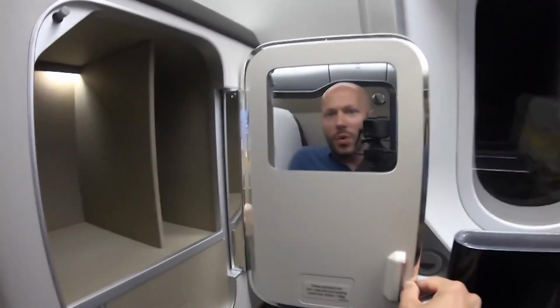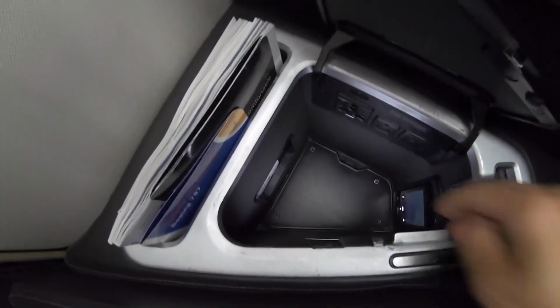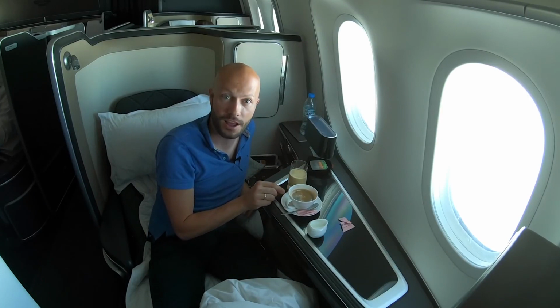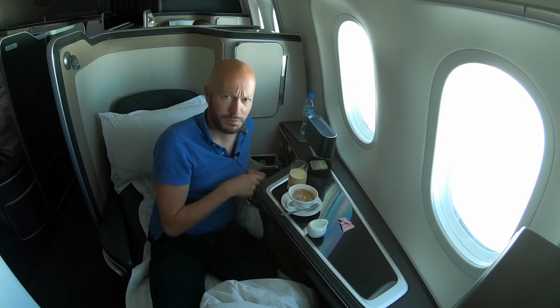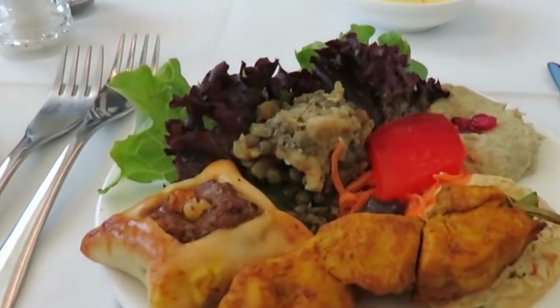A wardrobe and mirrored cabinet are accessible within arm's reach, and a compartment for plugs and tablets is subtly placed beside an armrest. The esteemed ambiance wouldn't be complete without a traditional afternoon tea with smoked salmon and rocket lettuce sandwiches, as well as house-made scones and clotted cream.